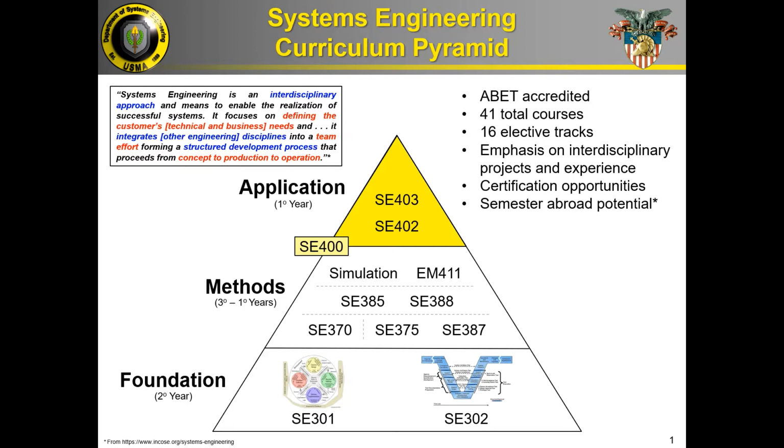Not surprisingly, talented systems engineers are in high demand, and the United States Military Academy has been graduating them since 1990. Accredited by ABET, the SE major layers a collection of methodology courses upon a foundation of decision-making and process fundamentals, providing cadets with the skills they need to tackle real-world problems for real-world clients during their integrative, culminating capstone experience. In addition to the breadth provided by its common curriculum, the SE major allows cadets to select one of 16 5-course elective tracks in topics ranging from cybersecurity systems to geographic information systems.